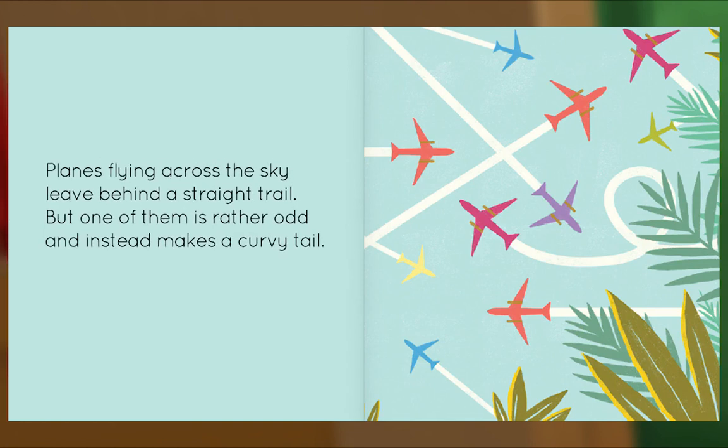Planes flying across the sky leave behind a straight trail. But one of them is rather odd and instead makes a curvy tail. There it is!